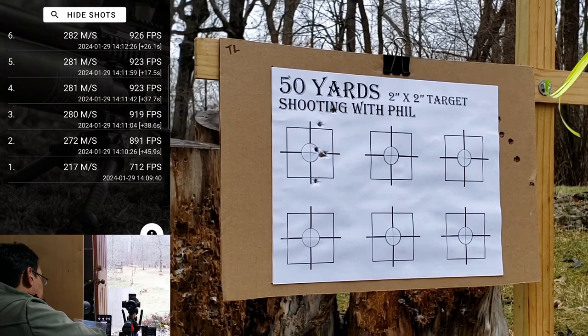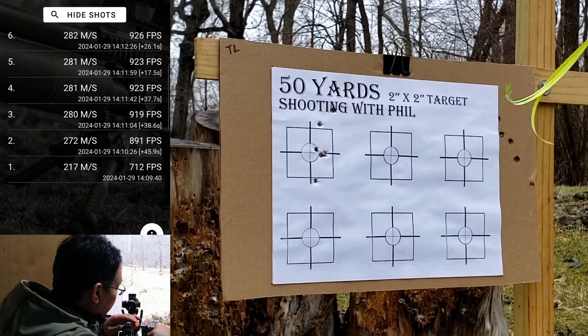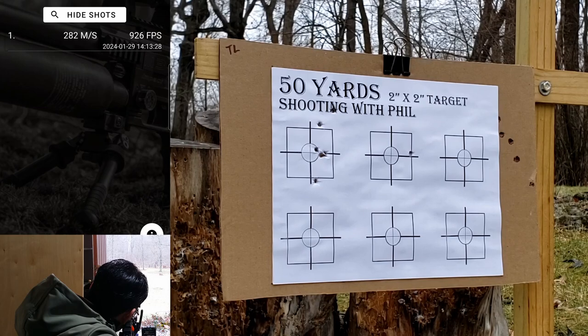Okay, let's just shoot some groups just to see how this does. I've already shot this a little bit, but I'm still trying to get familiar with it. Just shoot a few and see what it's doing this afternoon. And we'll see how our extreme spread and standard deviation do. All right, top middle. 926. I think that one might have looped in there.